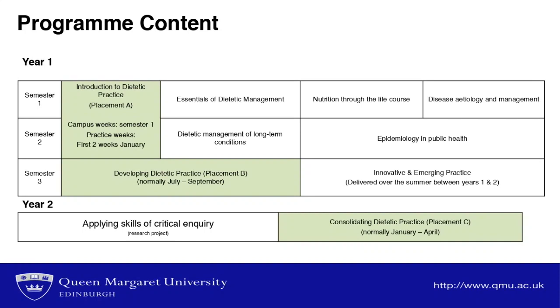So then we're entering into the second year of studies. These are the two aspects of year two. So applying skills of critical inquiry would be effectively in the first half of year two, where you would be undertaking a research project associated with the MSc. And then the later part of year two would be your consolidating dietetic practice. That's the final and third practice work-based placement.